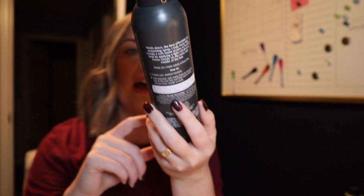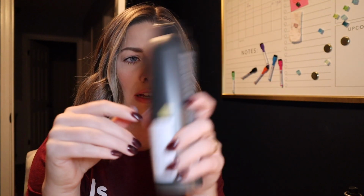I really like this. I know that a lot of people love the Oribe dry texture spray. That shit's really expensive. This is like 12 bucks at Target. I will say it's kind of hard to find because people like me go and buy multiple bottles. Wow, yeah, I think I'm really gonna like this curling iron. So I shake it up and I kind of spray upwards.